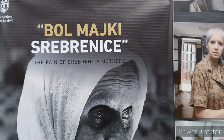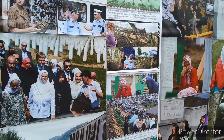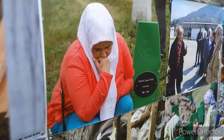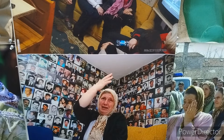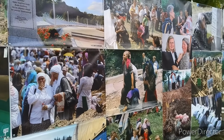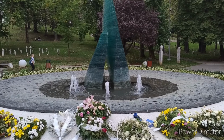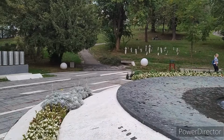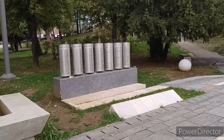There's a temporary exhibition here on the edge of the park. Lots of photographs of the Srebrenica massacre. So this is a memorial to the children killed during the siege of Sarajevo from 1992 to 1995, the longest siege in modern history. And over here there's memorial scrolls with the names of all the little children.